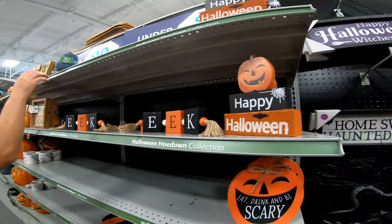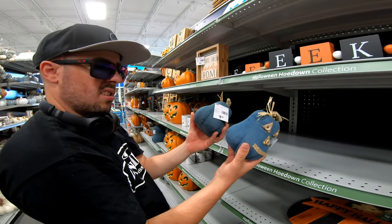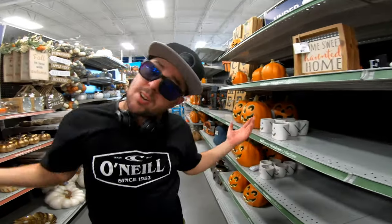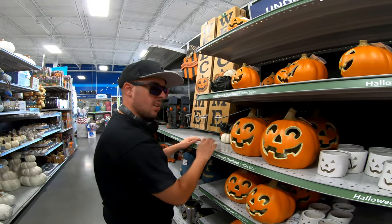Yeah, we got these little things right here. Not sure what those are. Looks like little gourd pumpkins. It's cloth pumpkins. Nice. Those are nice. Halloween's just right around the corner. Even though it's July, they're still selling this because people will buy them.